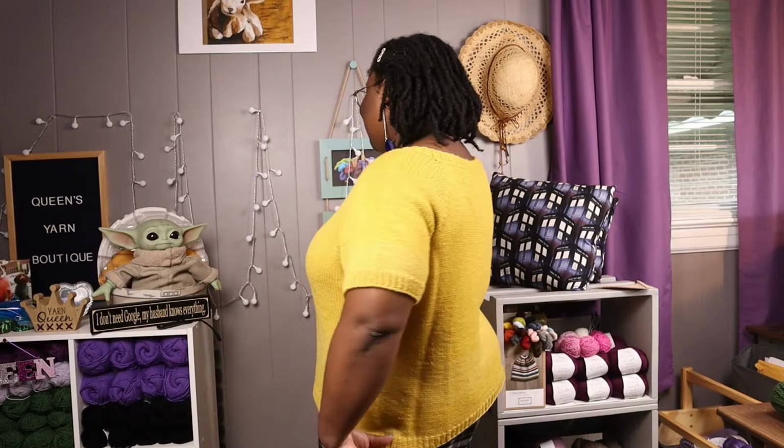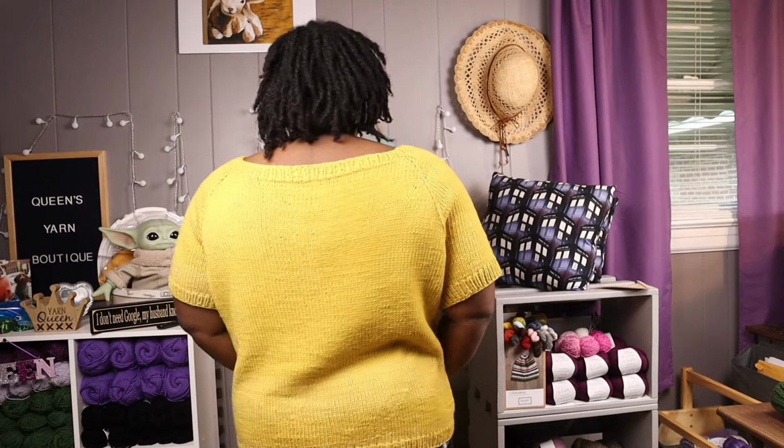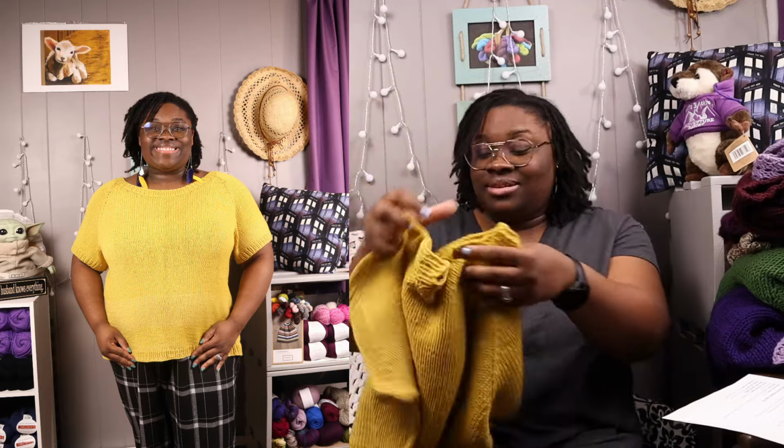And so, of course, yes, I'd use the yarn again. I'm kind of having a reoccurring theme here. And I wouldn't change anything about it at all. The only modification that I made was that I made the sleeve a little bit longer. I also made the body a little bit longer. And that's it. I would definitely make this pattern again. I have plans to make it again.